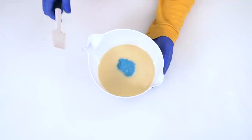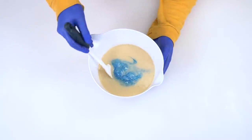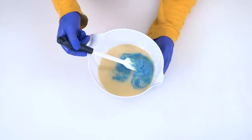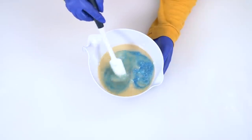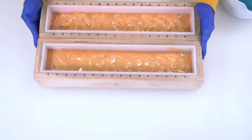Also, before I blend this one up, I want to show you this fragrance oil is actually an example of ricing. You see how it kind of has this curdly appearance in the soap right now? That's the fragrance oil, but it is a well-behaved fragrance oil so that when I blend it, you don't see any little chunks and it incorporates quite easily. Okay, layer number three is ready.